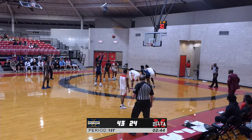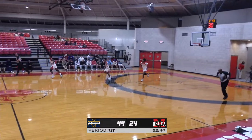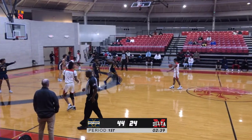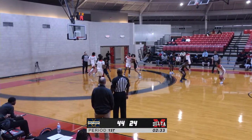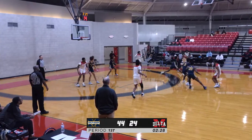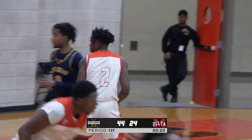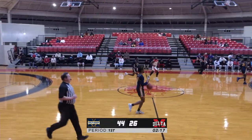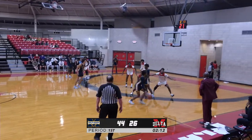Avery Carter comes back in for Mississippi Gulf Coast. Checks back in there. 20-point lead. Nearing halftime. Here in Moorhead, Mississippi. Drive to the basket by the Trojans. Nice little lay-in there by number 2, Jerome Jones.